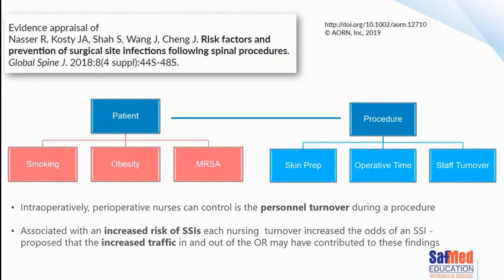And one could understand that there's an increase of surgical site infection when there's nursing turnover. It will increase the odds, because of course there's also increased traffic in the operating room. Another reason why we might want to, for safety's sake, finish our procedures ourselves where possible.